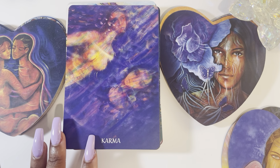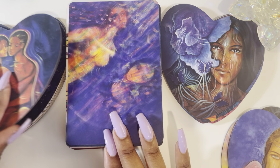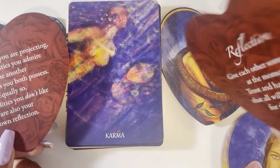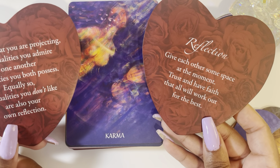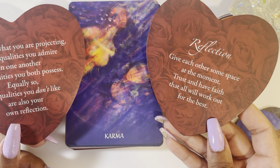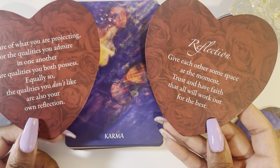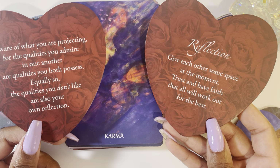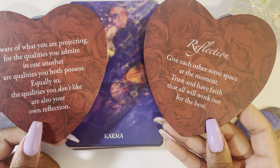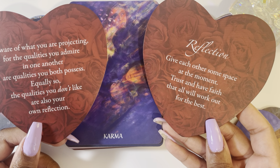Karma. Those colors are really, really working nicely with each other. Reflection. Give each other some space at the moment. Trust and have faith that all will work out for the best. And beware of what you are projecting, for the qualities that you admire in one another are qualities you both possess. Equally so, the qualities you don't like are also your own reflection.